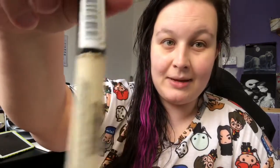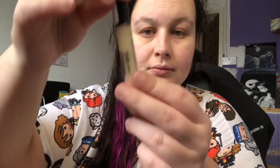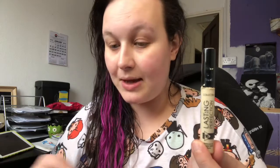The next item is getting a bit dingy and a bit minging now, and this is my Lasting Perfection Colour Correcting Concealer in Lemon. And I don't know if you can see, but I've got to about here. Yeah, the light's not great, but I'm halfway through now. It is starting to get a little bit minging. However, this is the perfect eyeshadow base for me, particularly when I'm doing bright colours, or working with things that haven't got that much pigmentation.